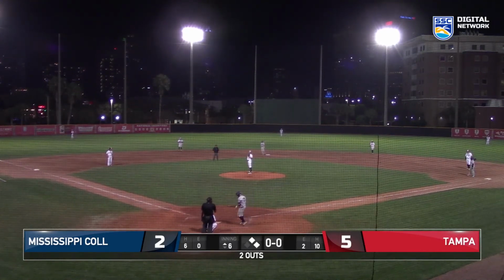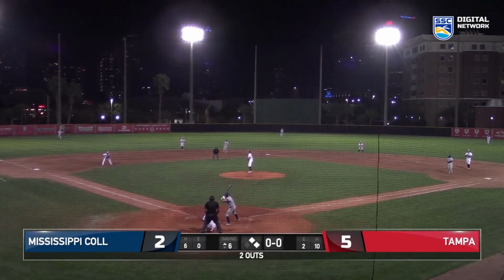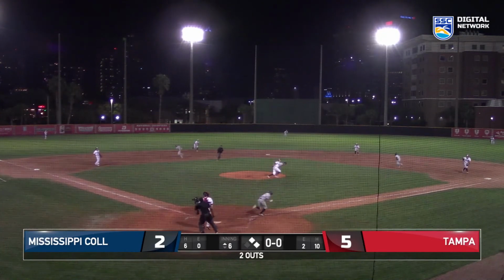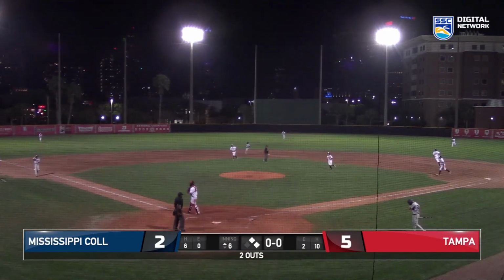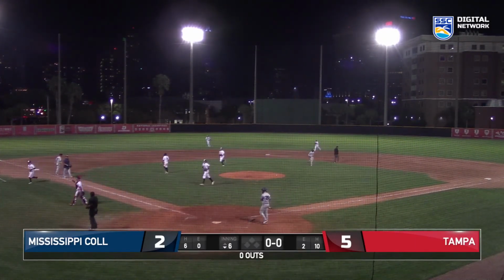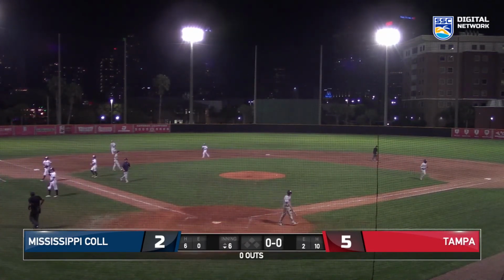Three does represent a tying run. Not sure if he has home run power. And the pitch. Right down the middle, gets it back to Forsythe, lobs it over, 1 pitch, 1 out, inning over. That's his job, and the Spartans will keep holding on to the 5-2 lead through 5.5. 5-2, Tampa on top, right here on TampaSpartans.tv.